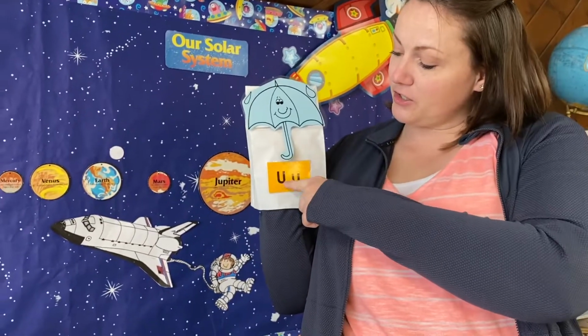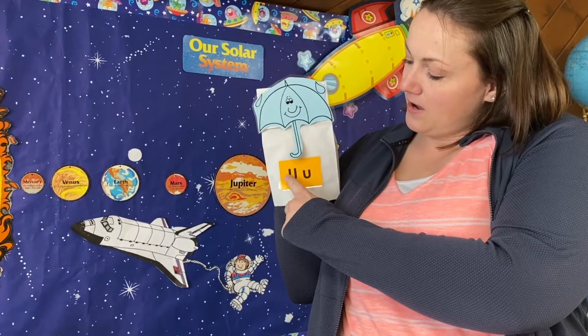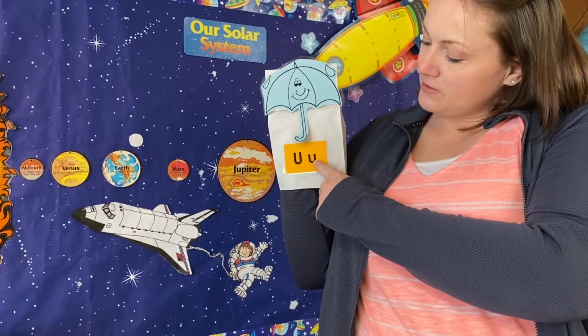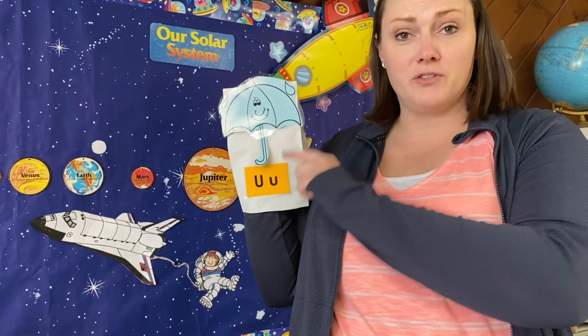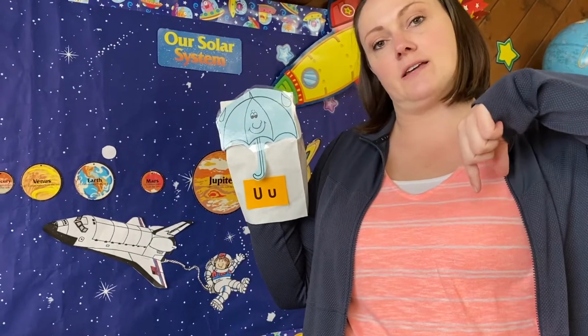We are going to be practicing our letter U today. And this is our umbrella puppet, and this is letter U. So U goes down, then back up. And so does lowercase u. It goes down, then back up. Kind of like a big smiley face. Or if you turned an umbrella upside down, that's how it would look.